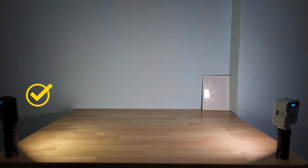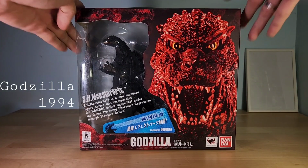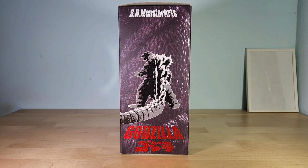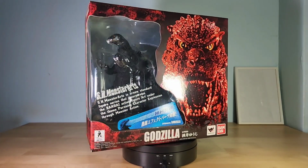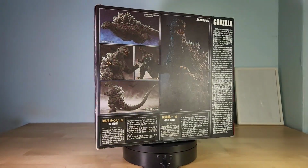Let's get it started. First up is Godzilla 1994. An excellent starting point for the S.H.MonsterArts line. I managed to get him earlier on in my collection at an affordable price. The beam effect would be a staple in some of the first few MonsterArts released, before being omitted later on.